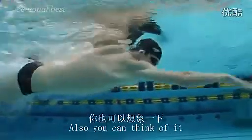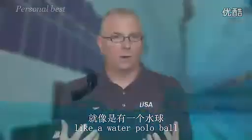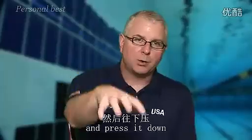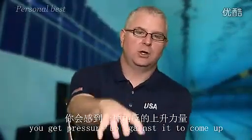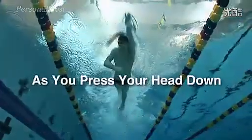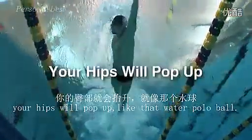Also, you can think of it like a water polo ball. If you take a water polo ball in the water, put your hand on it, and press it down, you get pressure up against it to come up. And that's exactly how your body's going to operate. As you press your head down, your hips are going to pop up like that water polo ball.